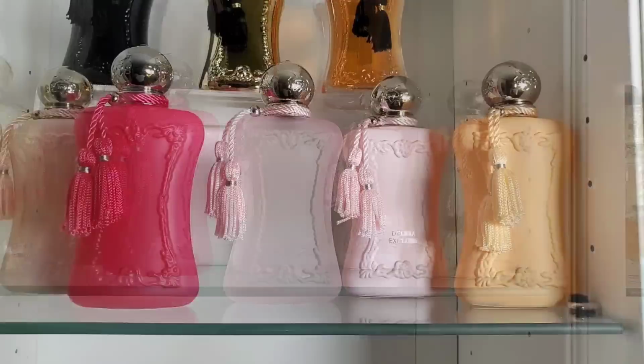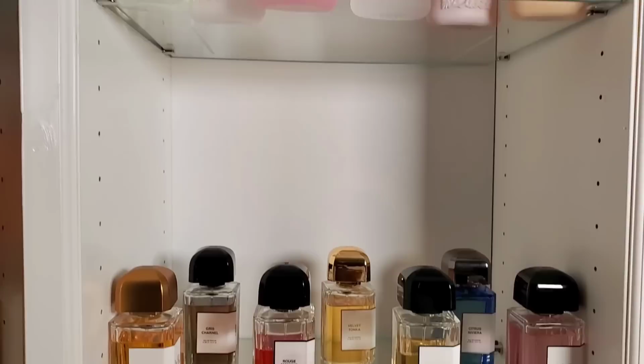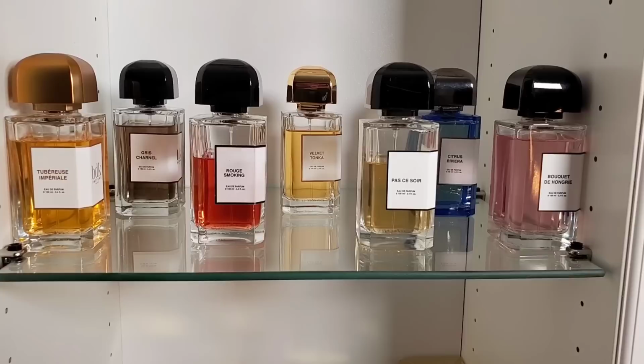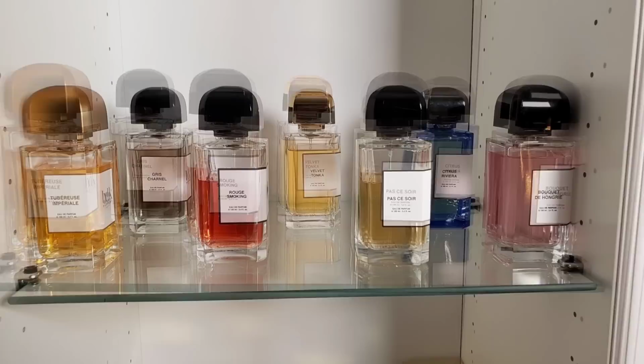So under the Parfums de Marly section, we have BDK. So in my BDK section, we have Tubéreuse Impériale, we have Gris Charnel, Rouge Smoking, Velvet Tonka, Pas ce Soir, Citrus Riviera, and Bouquet de Hongrie. BDK has amazing fragrances, guys.